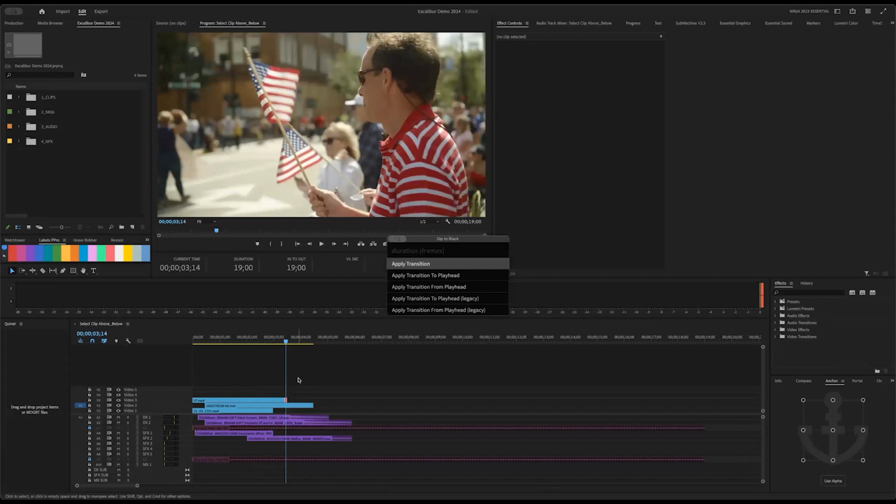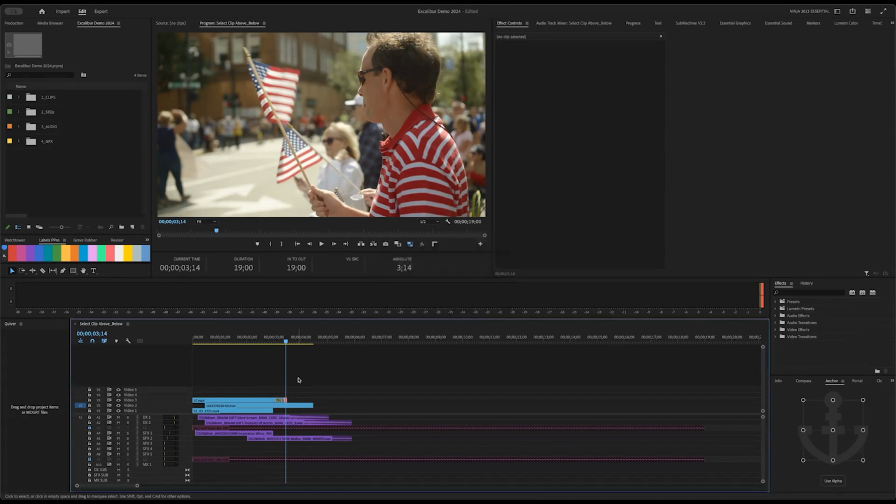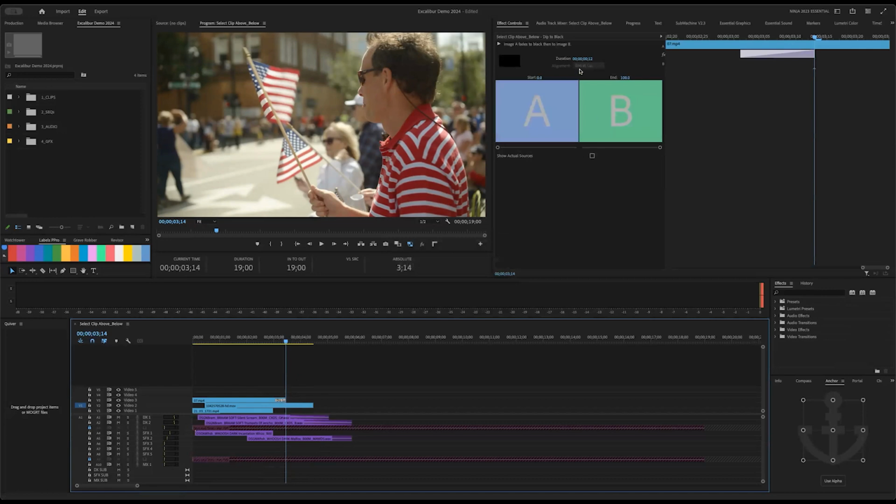Now I have the ability to determine how many frames I need, as opposed to just applying the transition, going into the effect controls panel, and then finagling with all that. So let's say I want to add a 12 frame dip to black. And just like that, it's applied. So it'll also reflect in the effect controls, showing me all of that.